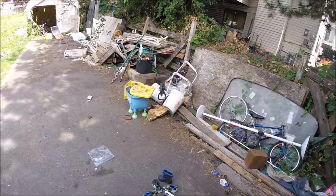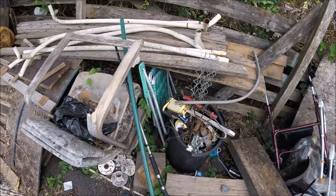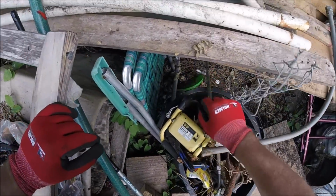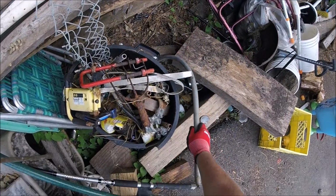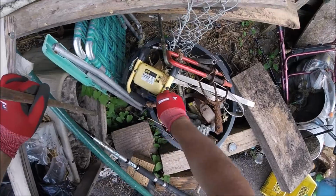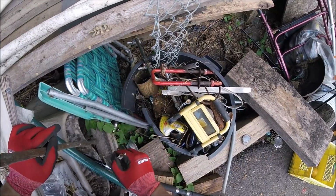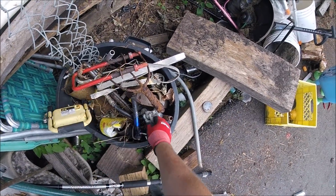Let me see. Choices. I know. Ooh, look at this. Is that a piece of copper there? Piece of copper. Someone slipped up. Conduit. Piece of brass. You know, grab the obviously the better metals first, right?